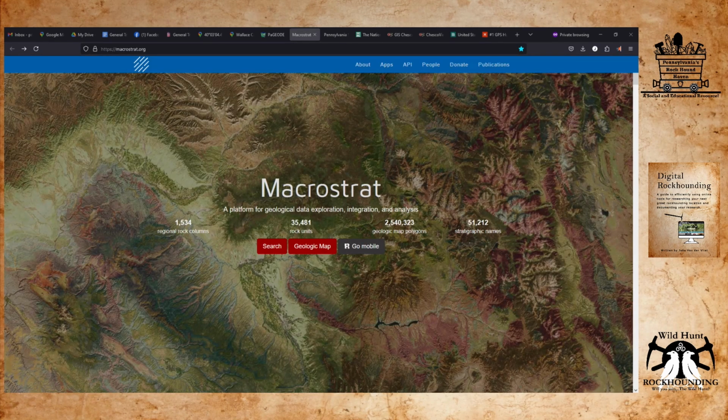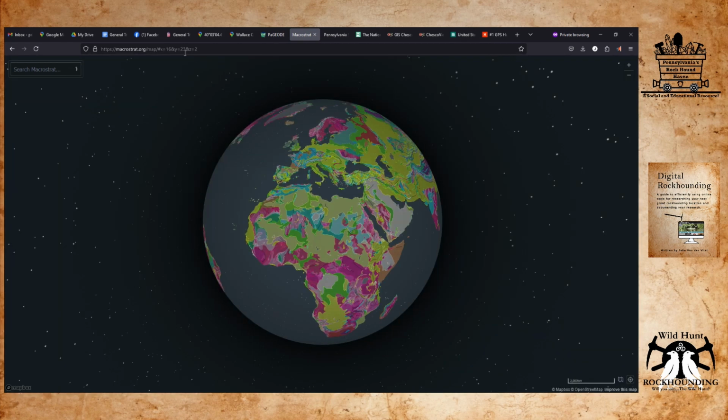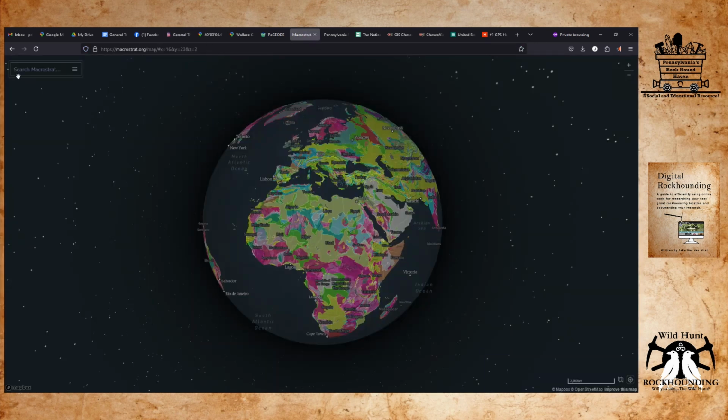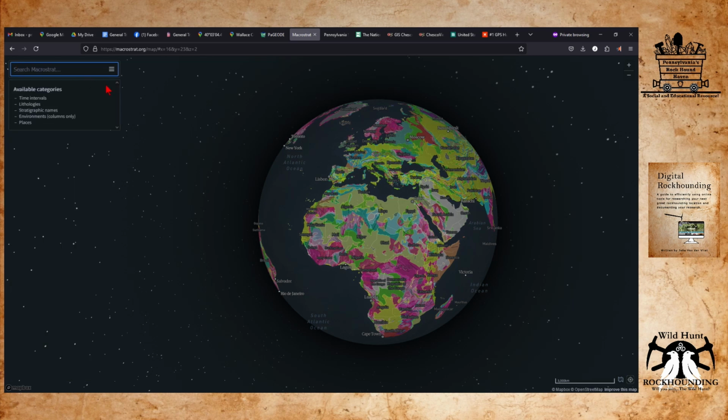As we move into MacroStrat, we will directly see that this is why these sites have a learning curve and why I introduced PAGeode first. You can pop into MacroStrat's map. You can go back to General Trimble's mine. You can take our longitude and latitude. We can put it in MacroStrat and hit paste. And a whole lot of nothing happens because it doesn't take longitude and latitude. You also can't directly input addresses. Doesn't really do anything.